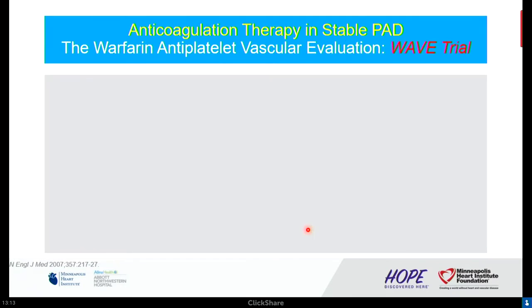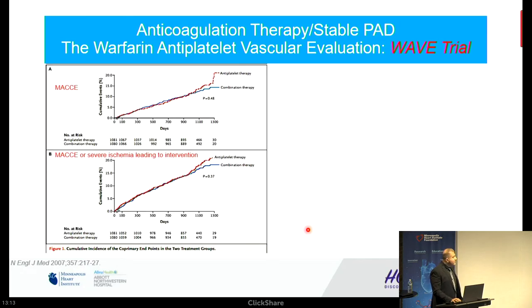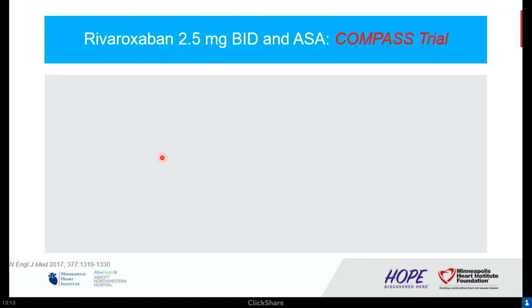For a while, people thought that warfarin might be an option for patients with stable peripheral arterial disease. The answer comes from the WAVE trial, looking at adding warfarin to aspirin versus aspirin alone in patients with symptomatic peripheral arterial disease, about 2,000 patients, looking for MACE at 3 years. Actually, there was no significant difference adding warfarin to low-dose aspirin versus aspirin alone for MACE or MACE with severe limb events or ischemic limb events, but that came with the price of increased risk of bleeding or life-threatening bleeding. So adding warfarin to the mix might not make sense. You might actually harm your patients rather than helping them in stable peripheral arterial disease.